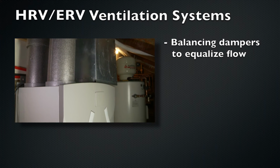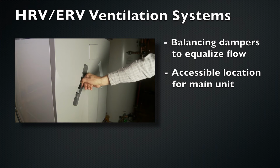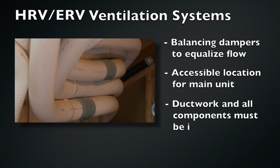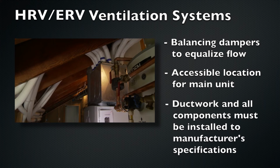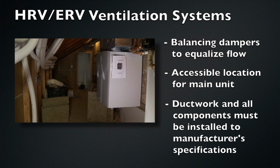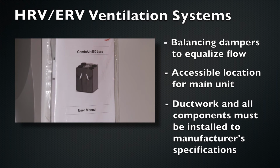The main unit should be installed in an area accessible to the homeowner since it requires regular maintenance such as filter cleaning or replacement. Size, length, and transition requirements for ductwork will depend on each unit's specifications. In order to meet code, all the components of an HRV or ERV system must be installed according to its manufacturer's specifications.